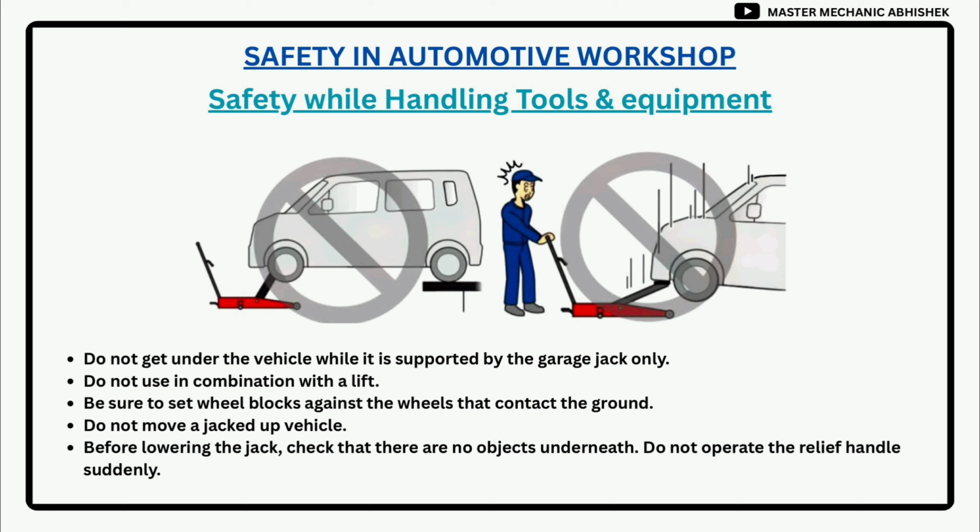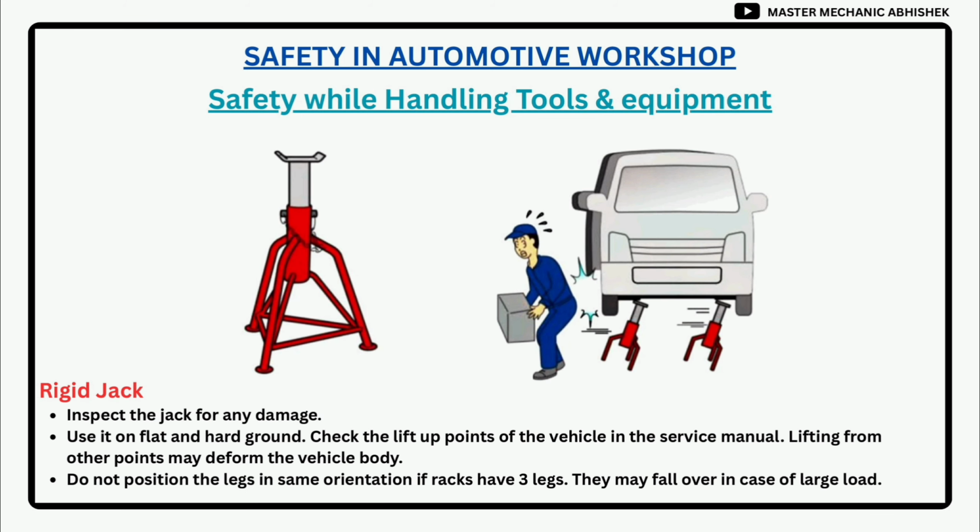Before lowering the jack, check that there are no objects underneath. Do not operate the relief handle suddenly. Rigid jack. Inspect the jack for any damage. Use it on flat and hard ground.